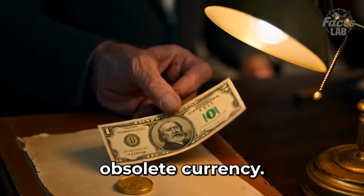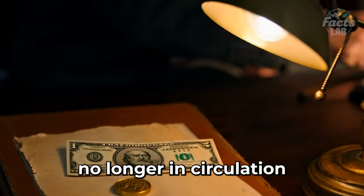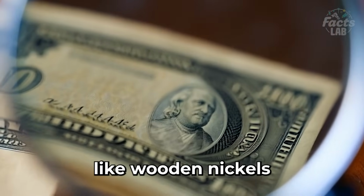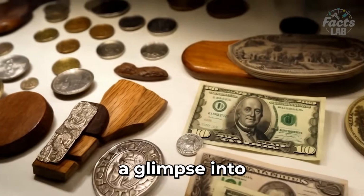65th. Obsolete currency. Coins and bills no longer in circulation are a popular collectible, but some enthusiasts go further, seeking out quirky currency, like wooden nickels or Confederate bills. Each piece offers a glimpse into economic history.